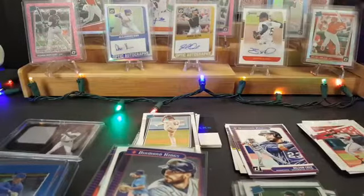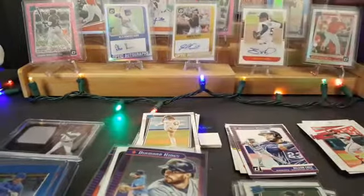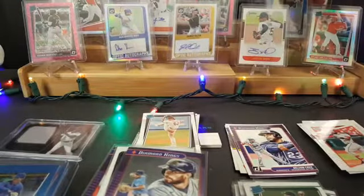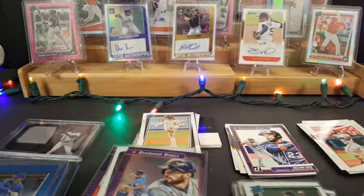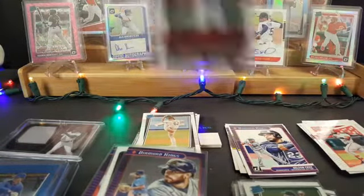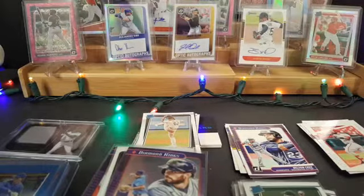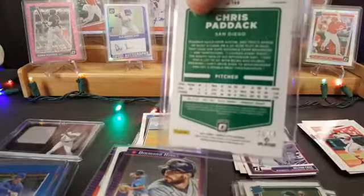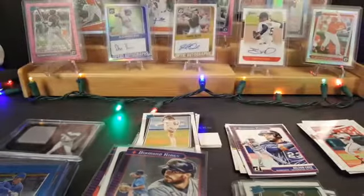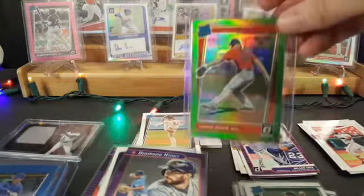On the board tonight in the back row, unleashed Chris Bryant, silver. Had an unleashed Mike Trout. And unleashed Fernando Tatis Jr. Also got a blue Chris Paddock, numbered to 75. And a lime green Tanner Houck, rated rookie.